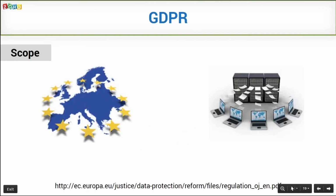Next, we need to understand to whom the GDPR applies. GDPR applies to all the organizations in the European Union and also to organizations that process the personal data of data subjects in the European Union. There are, of course, a few exceptions as far as what type of processing comes under GDPR. I'm not going to dwell on the granular details of it. Instead, you can read more on it by accessing the link given below.